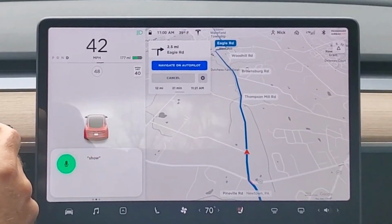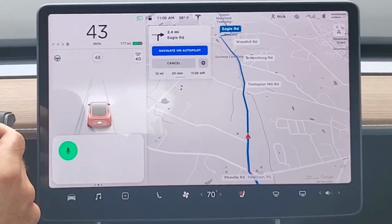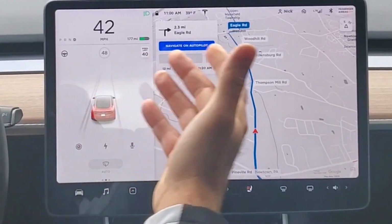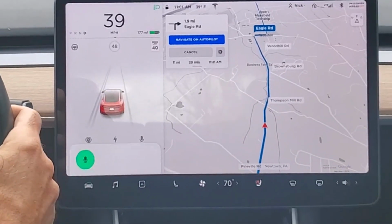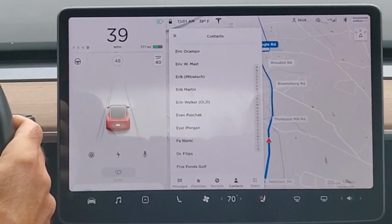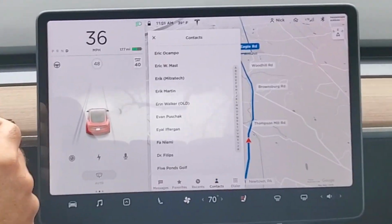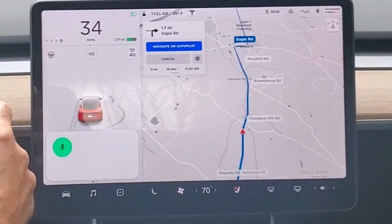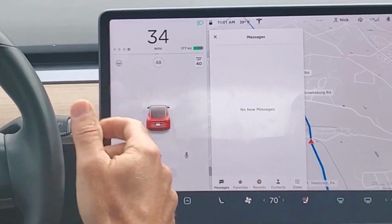Show navigation. Close navigation. Yeah, you can't close it because there's nothing, and navigation is the default. Show phone messages. Show messages. So it really just comes up contacts. I wonder if I have messages as default. Show phone. Yes, yeah, so whatever you last selected.